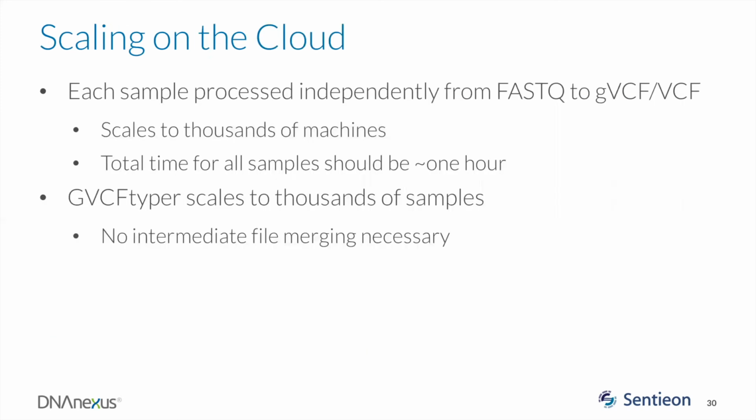Because you're running this app on DNAnexus, this scales with the cloud. So what that means is you can process thousands of samples simultaneously and scale the analysis to thousands of machines. Even if you're running thousands of samples all at once, the total processing time for all samples should be approximately 1 hour. The Sentieon GVCF typer on the DNAnexus platform also scales to thousands of samples without the need for intermediate file merging. So that means you can take all the GVCFs that you have, input them to the Sentieon GVCF typer, and you'll get out a VCF file containing all the variants in all of your samples.